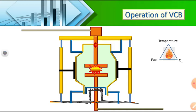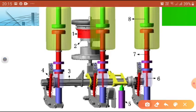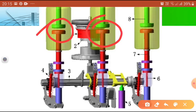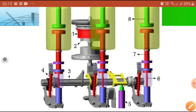Students, I think you now have some idea how the VCB works in electrical fields. Now we are going to see some animation, but in three phases. This is one chamber, this is another chamber, and this is another chamber, for the R phase, Y phase, and B phase. All three automatically activate at a time. Previously we saw one cylinder for one phase; similarly, three cylinders operate at a time.